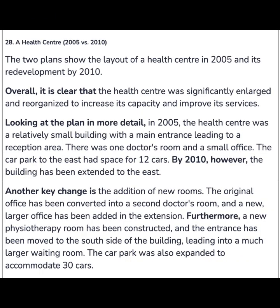28. A health center, 2005 versus 2010. The two plans show the layout of a health center in 2005 and its redevelopment by 2010. Overall, it is clear that the health center was significantly enlarged and reorganized to increase its capacity and improve its services.